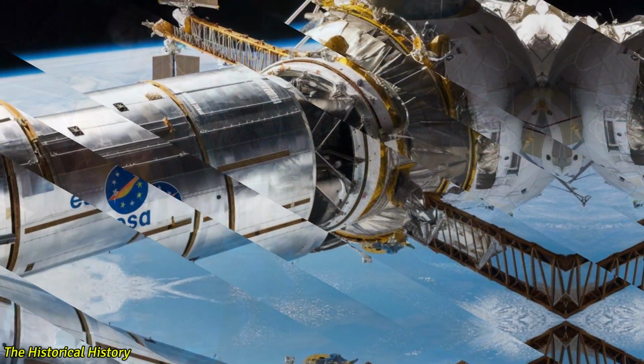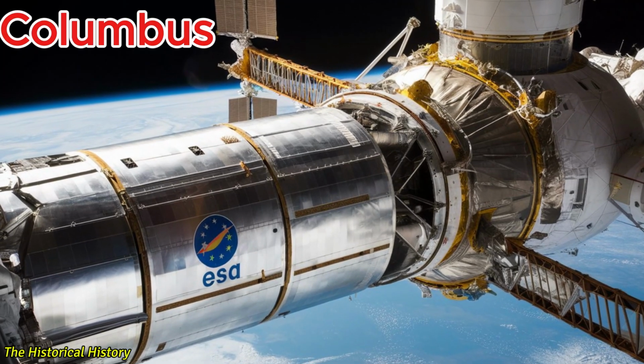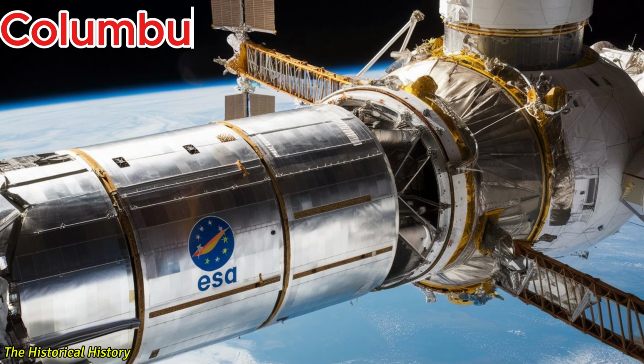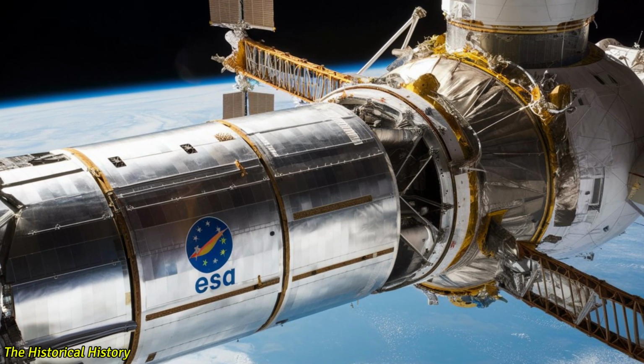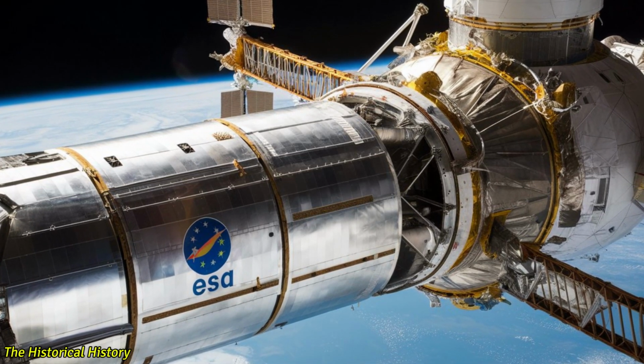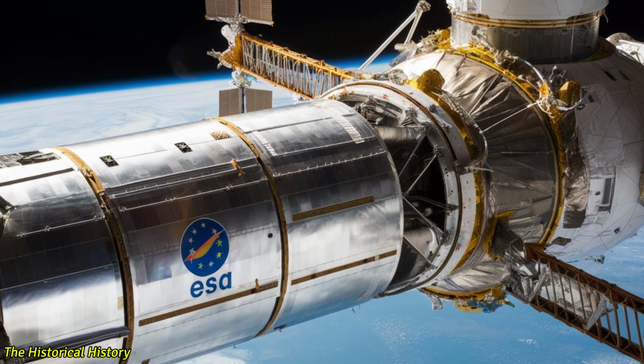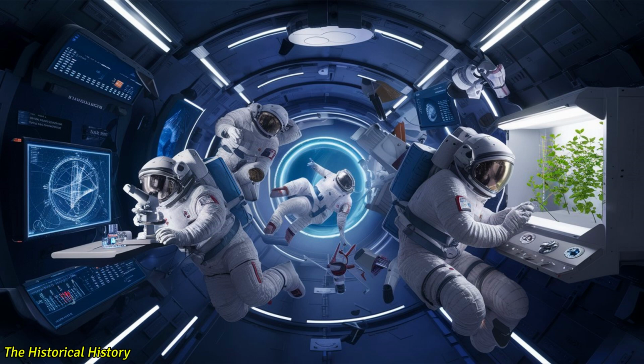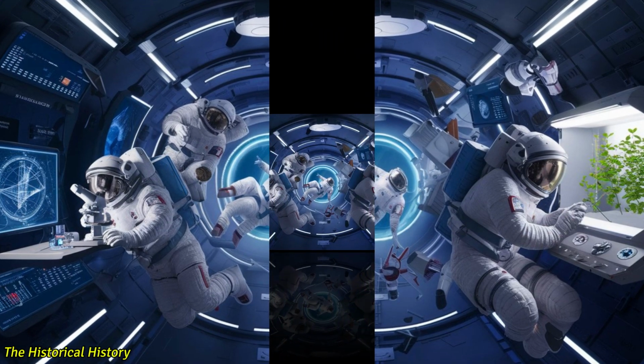Columbus. Columbus is Europe's main science laboratory on the ISS, launched in 2008. Built by the European Space Agency, ESA, it is 7 meters long and allows astronauts to conduct experiments in microgravity, including biology, medicine, and materials science. It has 10 research racks for automated and human-operated studies. Columbus plays a key role in advancing space science and technology.